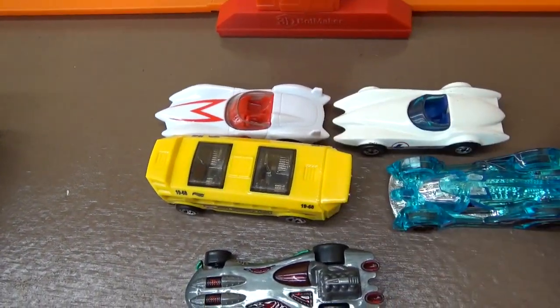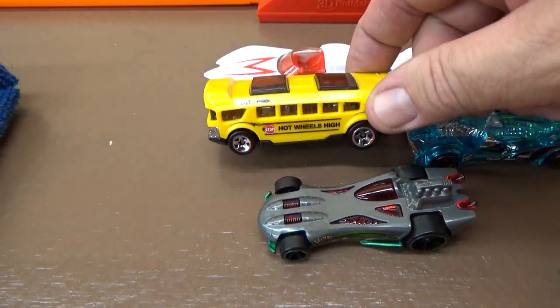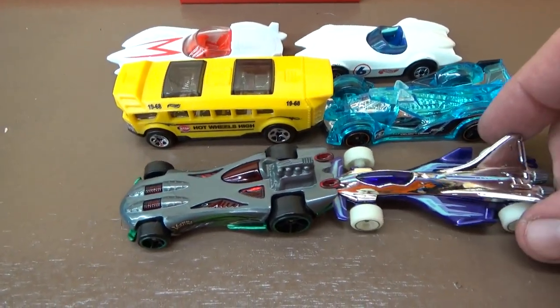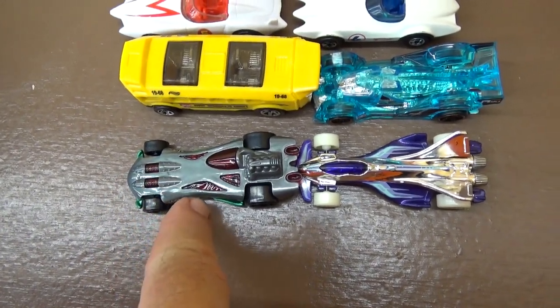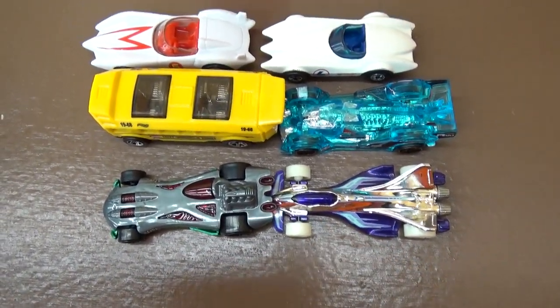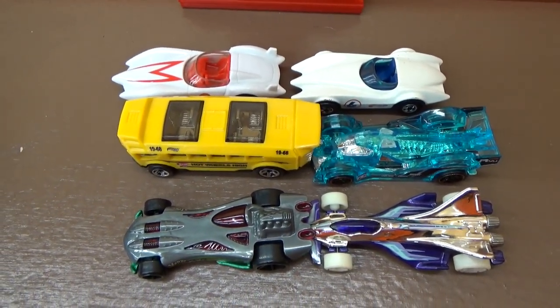I picked these two. Both of these started with an H. Plus, I feel guilty that I left them out of the school bus video for Truckin' Tuesday. And these two, they kind of have similar designs, don't they? They kind of have this concave indentation right here. Concave. Pretty cool. Let's go ahead and race all six and see who wins first place.